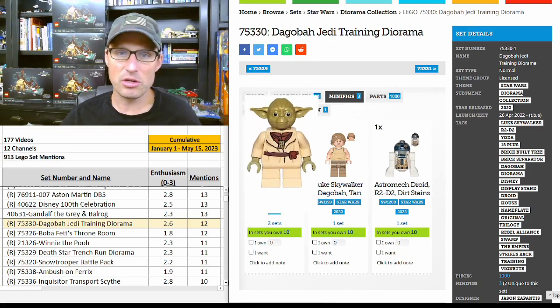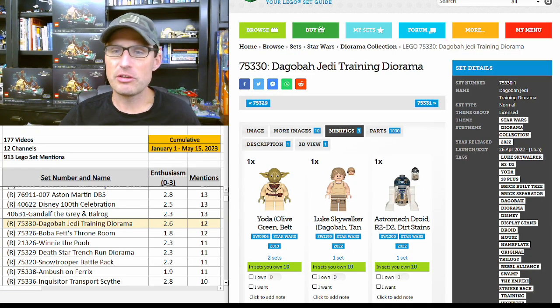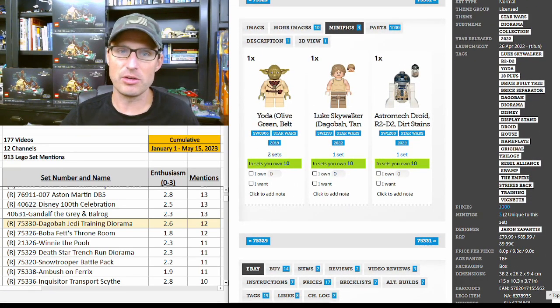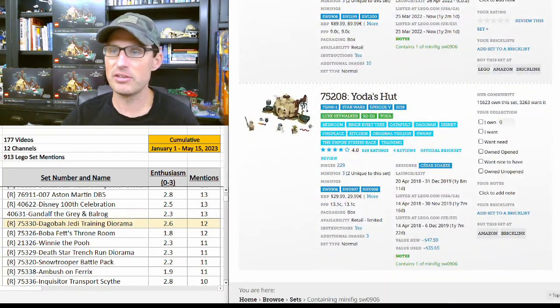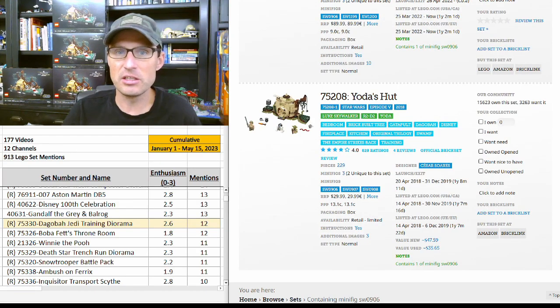As far as I can tell, Yoda is in one other set, but according to the minifig tab here, it says that Yoda with the olive green and the belt is in 2 sets. And so I clicked on that and see here that it is in the set we're talking about, and it's in the 2018 Yoda's Hut set.